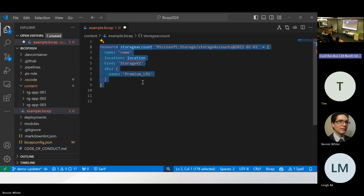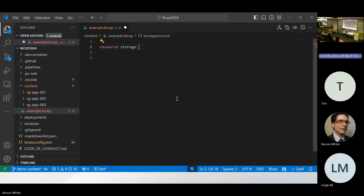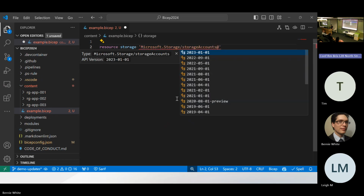If we were going to do that manually, so if we want to do resource, we could call it storage, and then we can type part of the name, and it will start to filter down what we have available to us, and we can say, yep, that's what we wanted. We want the storage account. It'll then ask us what API version we want to use.